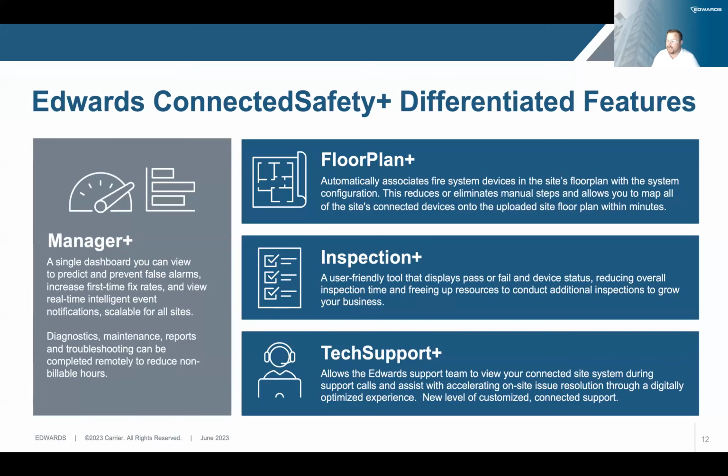Lastly, on our differentiated features is our Tech Support Plus. And this was specifically designed for our customers, the technicians in the field, to provide faster insights should they hit any roadblocks. It allows our Edwards technical support to view exactly what the setup is. So it allows them to impersonate a user of ConnectedSafety Plus without actually being able to change anything. So they can monitor things like system settings, they can view things like system reports, and they can see exactly what the technicians would see to help better troubleshoot what's going on at the site.